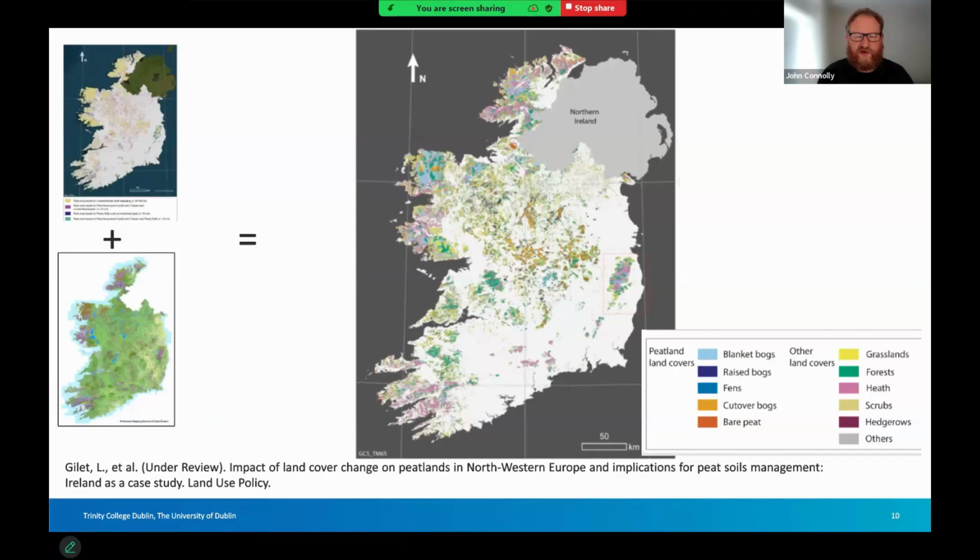So this is some preliminary work. The paper is currently under review. In this paper, we sought to bring together the peatland community and researchers from different organizations like Teagasc to really have a good consensus on this work for peatlands in Ireland. Hopefully that'll be published this year. You can see the different land covers. There are peatland covers like blanket bogs, raised bog, fens, cut over peat, and bare peat. And then there are other land cover types that occur on the peat soils, like grasslands, forests, heath, scrub, hedgerows, and other ones as well. Unfortunately, we don't cover Northern Ireland because the funders don't pay for that, but hopefully in the future we'll have an all-Ireland map.